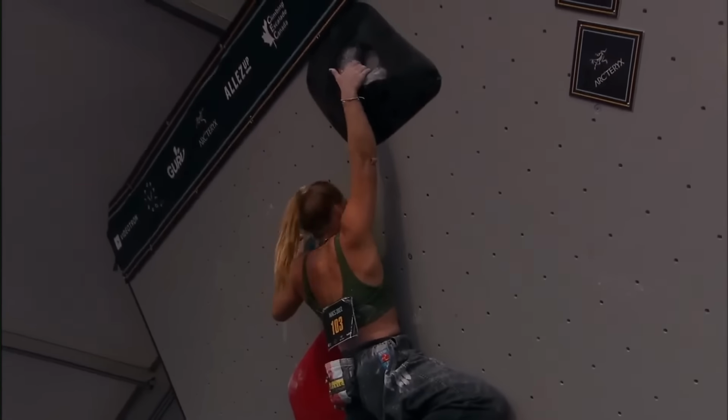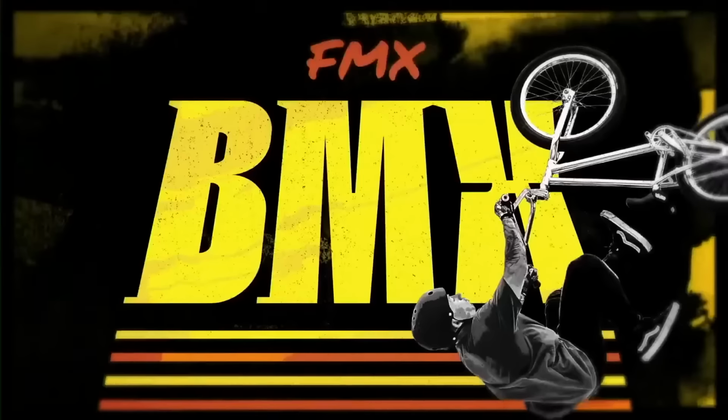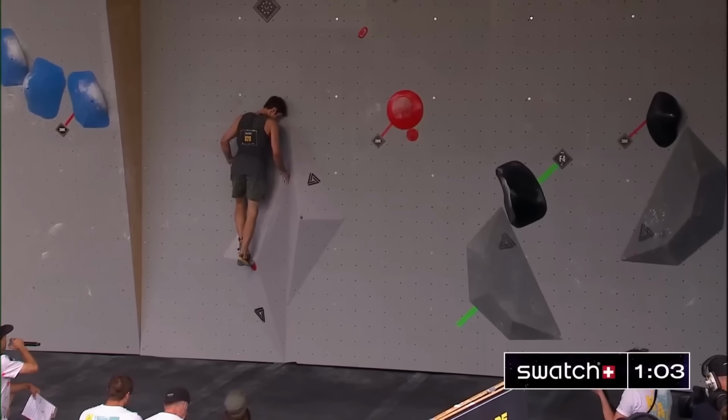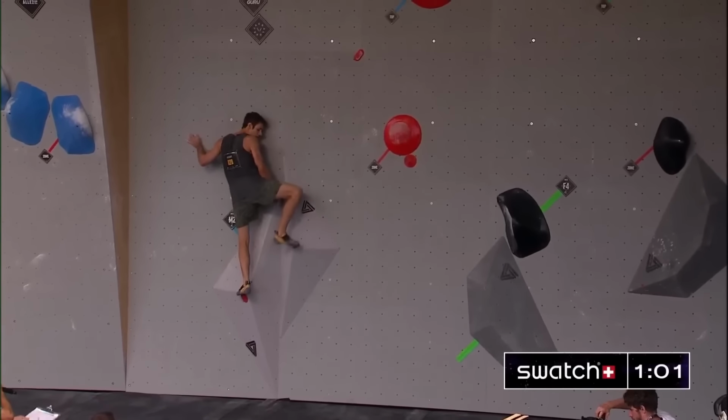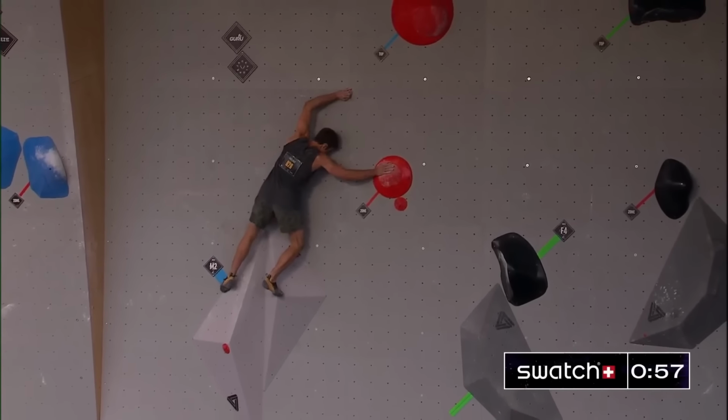This was incredible. Taya Wolf just being casual, and then after not getting the first one, even the last three moves, she was more careful than she needed to be. A couple of heel hooks that didn't need to be there, but she was not about to drop another top.